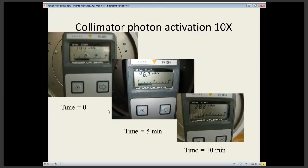Okay, so here we go. Back to the collimator example. Now, run the beam at 10x. This is a handheld Geiger counter. These are pictures of an experiment that I did. I ran the machine for just a little while at 10 MV. Go in the room at time zero: 144 microamps per hour. Wait 5 minutes: 46.7, same place against the collimator. Wait 10 minutes: 28.4. What's going on here?